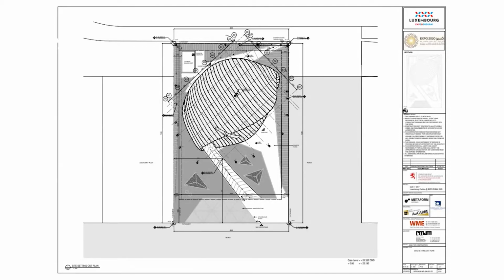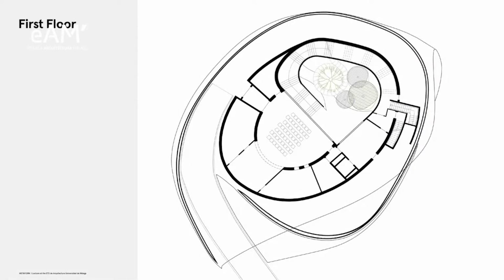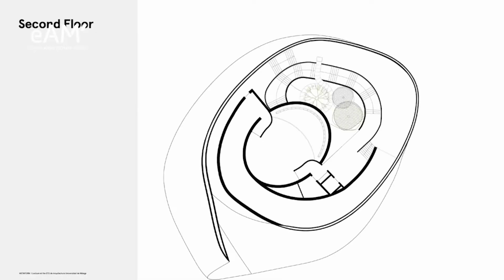So we did this, and the ramp itself is 150 meters long. It starts at zero and goes up to the second floor. But we start with the first floor here. You can see here we enter into the pavilion, and this area is already inside, but is not cooled. The cooling starts at this point. You can see here the ramp going up, and it ends on the second floor. On the second floor we have the main exhibition room where we show a movie about Luxembourg.